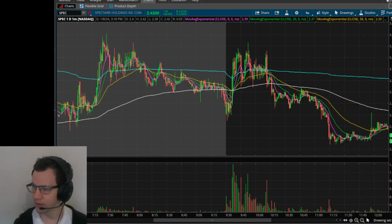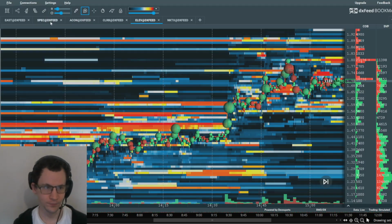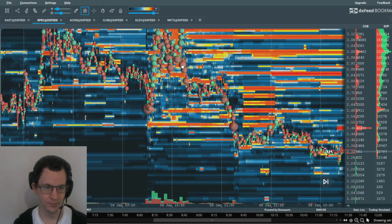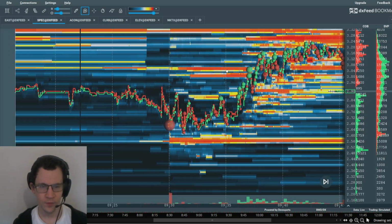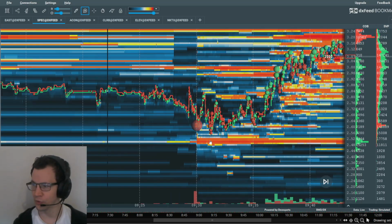Where's my book map? I just have it minimized. There we go. So here's market open, and the weak market open long, and you really want to see bid support, preferably multiple layers of bid support, but I liked how 250 through 253 had some nice orders.